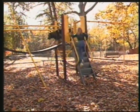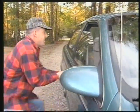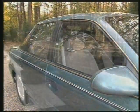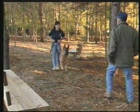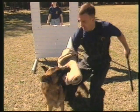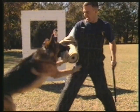A trained dog can accompany you anywhere you want to go. It can be in your vehicle. They can go jogging with you. They can go walking with you. They can go anywhere you can go. And there's a lot of security about having that dog in the home when you're asleep or when you're away. The bad guy just goes next door. They don't go where there's a dog. That's just the way it is.